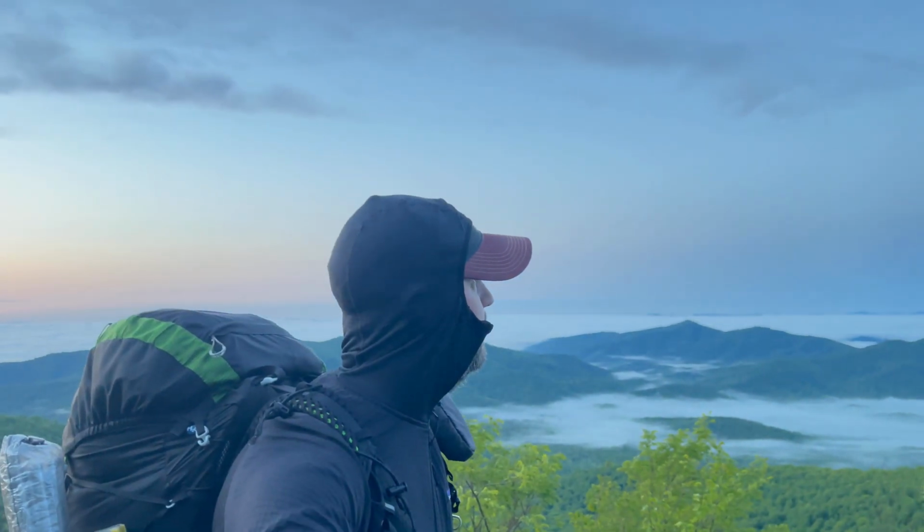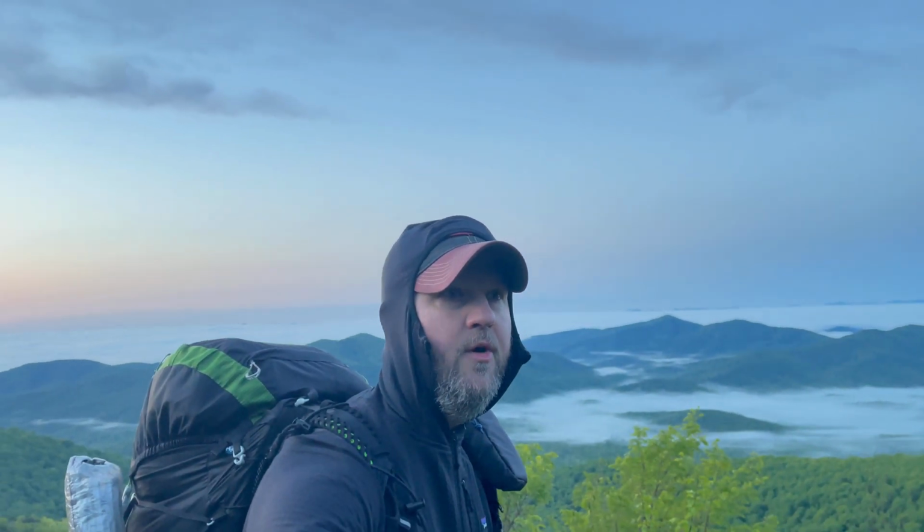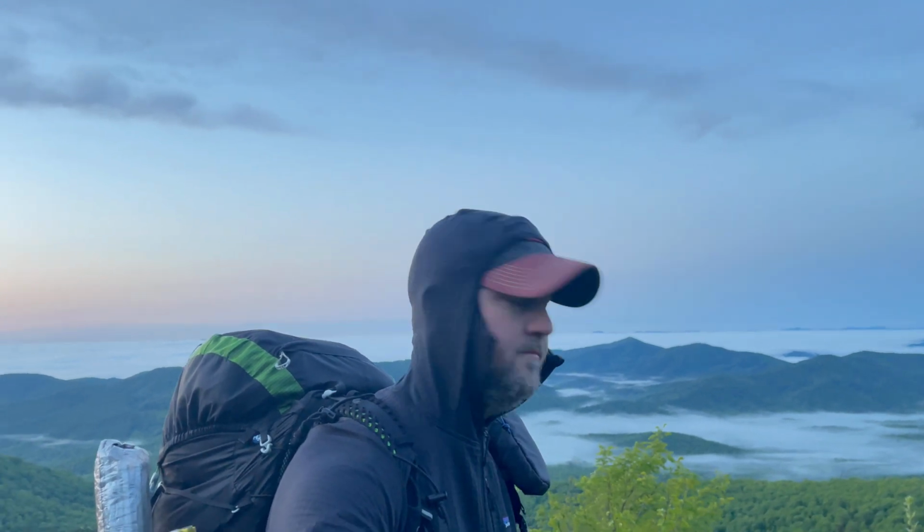Got dropped off by my shuttle driver, and just going to take in this view for a while and get walking. I think it's all downhill. The camping on this segment is a little wonky, so I'll be staying at some campgrounds, and Asheville I'll have to figure out. So stay tuned. It's about 70 miles from here, Mount Pisgah Inn, to Black Mountain Campground, where I left my truck.